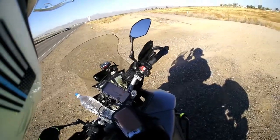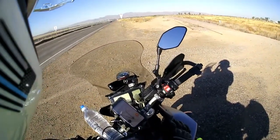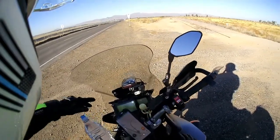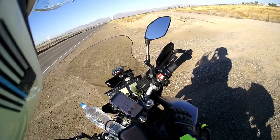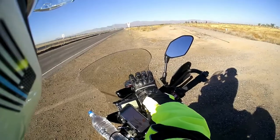The only thing I really can't have any detail on is the mounting solution. I mean, if you have an FJ09 and you have the V-Stream windshield, then this works pretty well for me.